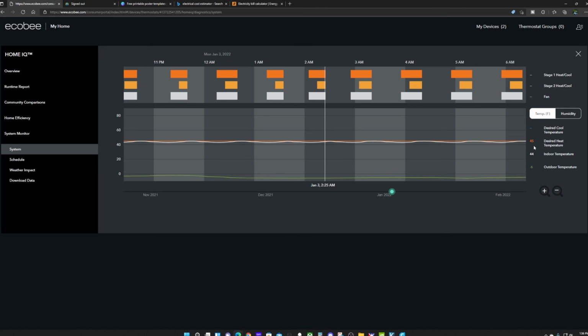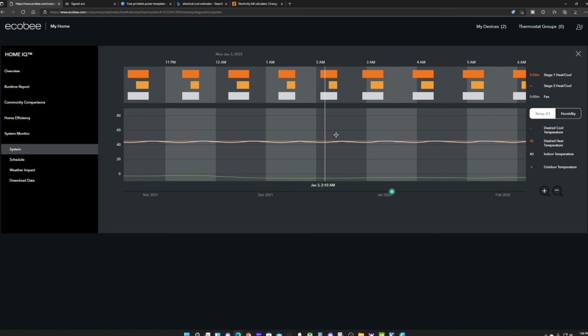Keeping in mind the desired set temperature was 45 degrees, the indoor temperature is going to fluctuate because I've got it set to have a swing value of 2 degrees. Basically what that means is it's going to let it go 2 degrees cooler than 45 degrees, and then it's going to kick the heat on and run until it gets back to its set temp. So you're going to see here on the white line it goes up and down because it's cooling down, and then the heat kicks on, it heats back up, and then it slowly cools back down because it's really cold outside and heats back up.